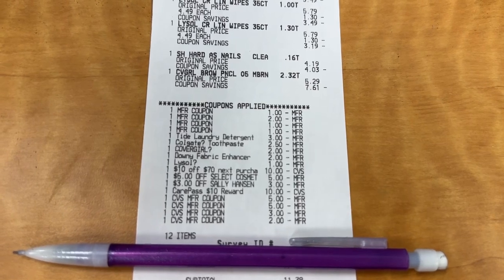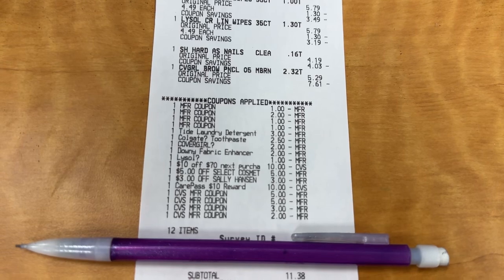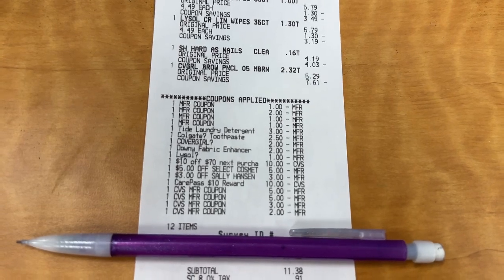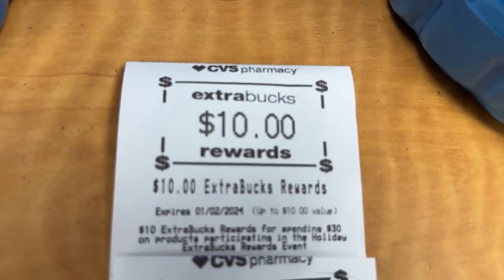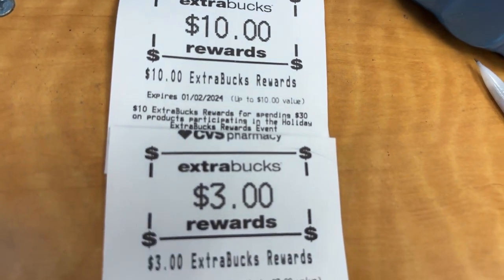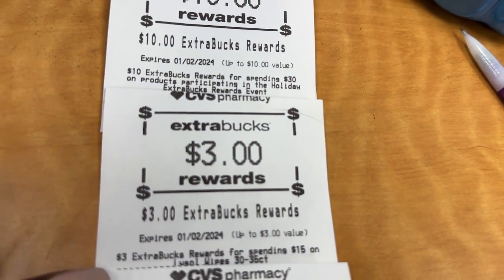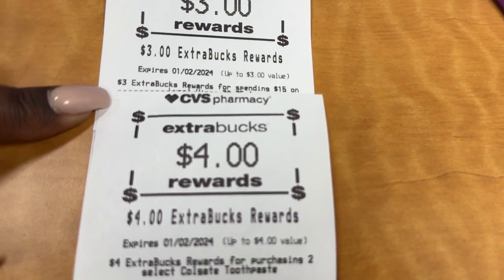$10 of that was my Care Pass. I pay for my Care Pass monthly, so I actually use $20 in ECBs plus $11.38 out of pocket on a gift card. So I received back $10 for the Spend $30 Get $10 deal. I received back $3 for the Lysol deal, and then I also received back $4 for the Colgate deal.